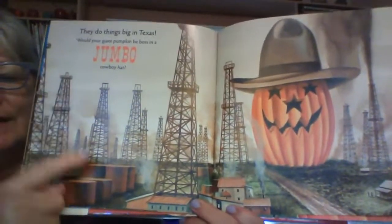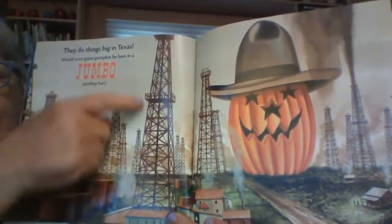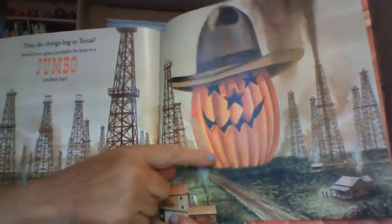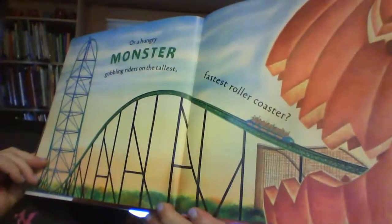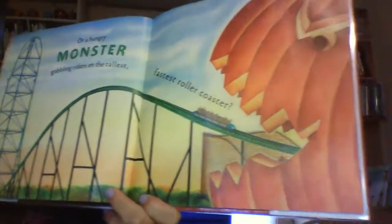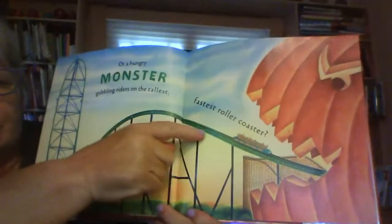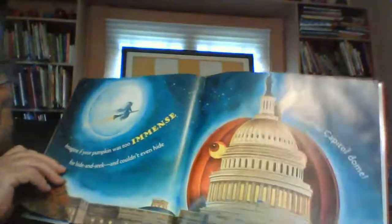Ooh, look at, in Texas, they have lots of oil fields. So this is how the oil comes up through the metal lacing. And here's this giant jack-o'-lantern with a big hat on. Or a hungry monster gobbling riders on the tallest, fastest roller coaster. Whoa, the jack-o'-lantern is opening his mouth, and it looks like the riders are going right into his mouth.